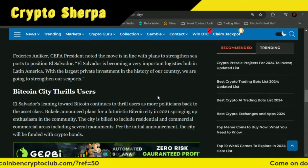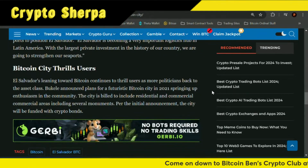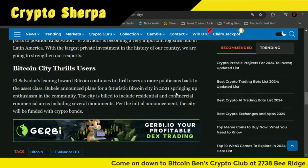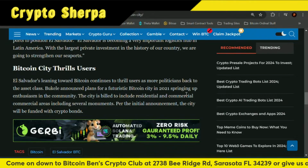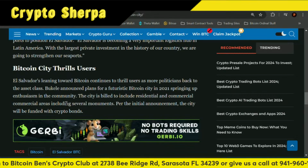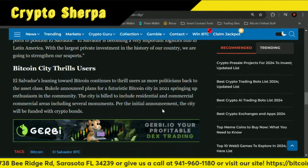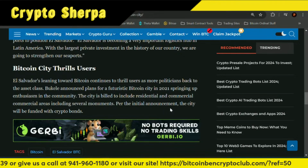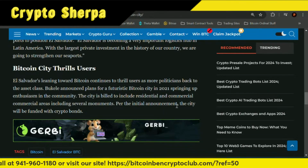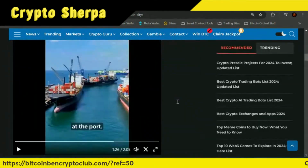El Salvador is leaning toward Bitcoin, continues to thrill users as more politicians back the asset class. Bukele announced plans for the futuristic Bitcoin City in 2021, springing up enthusiasm in the community. The city is built to include residential and commercial areas, including several monuments. Per the initial announcement, the city will be funded with crypto bonds. And yeah, so that's a pretty cool news.